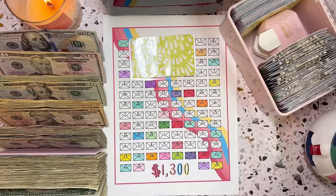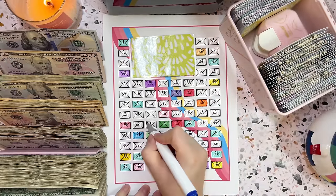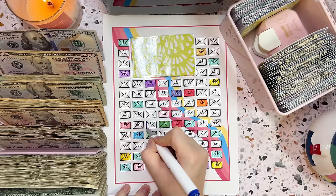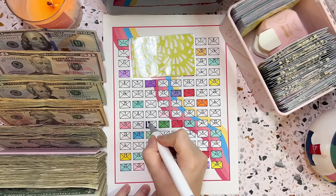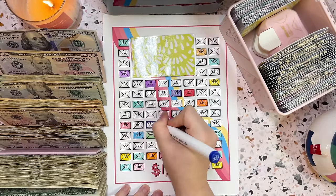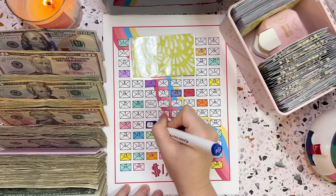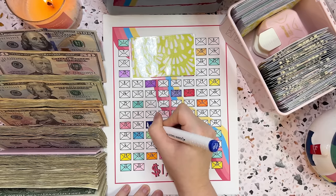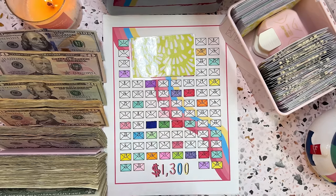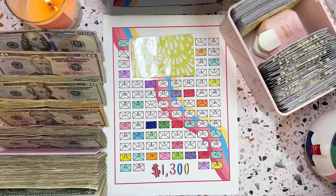So what color should I do? I think I should do this darker blue because I feel like there are so many times that I go for a color and I go for pink, purple, and this teal blue color. So I'm trying to get better about grabbing other colors, darker colors or greens and blues and things that I might not necessarily grab right away. Gotta be fair and equal to all of the colors.